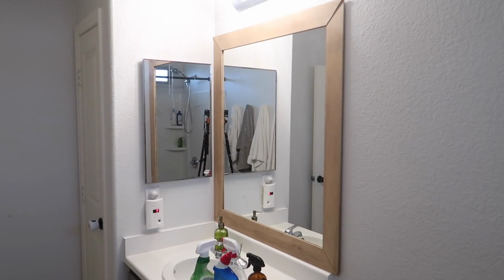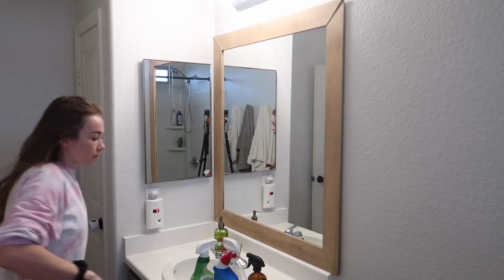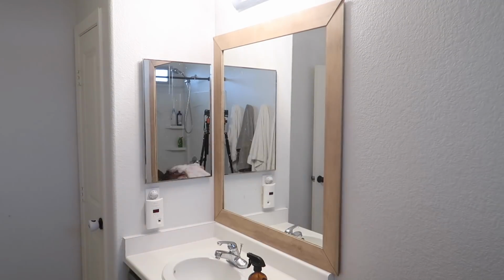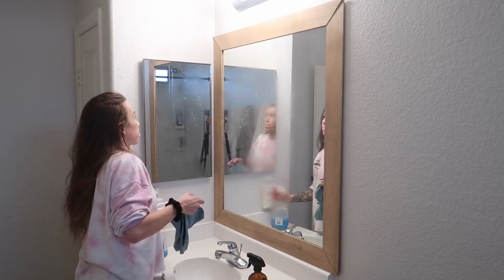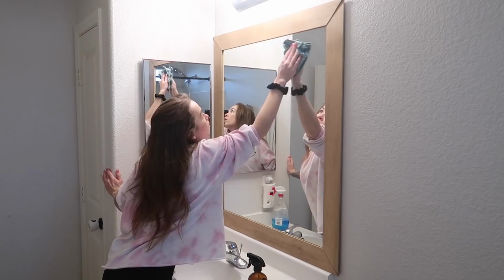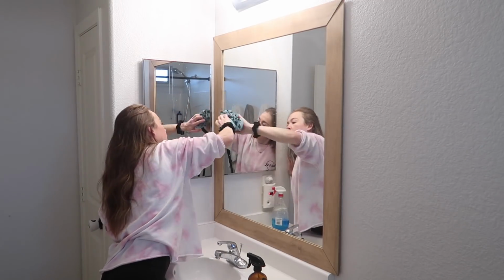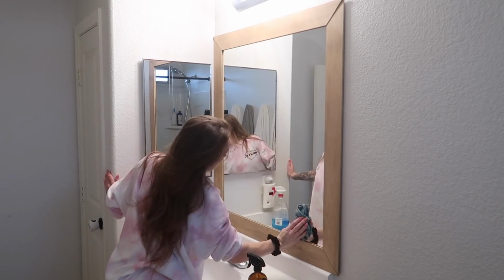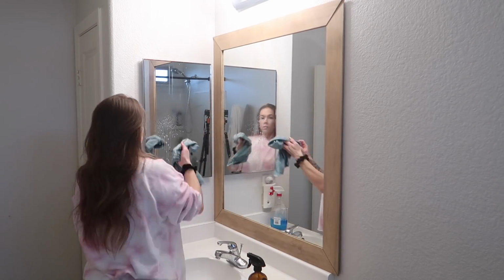Moving on to the kids' bathroom. Does anybody else walk into their kids' bathroom, or even your own bathroom, and see splatters so high up on the mirror and you're just like, how? How did that even happen? How did that get up there so high? Like, you're very talented at shaking off your toothbrush and getting splatters all over the place.